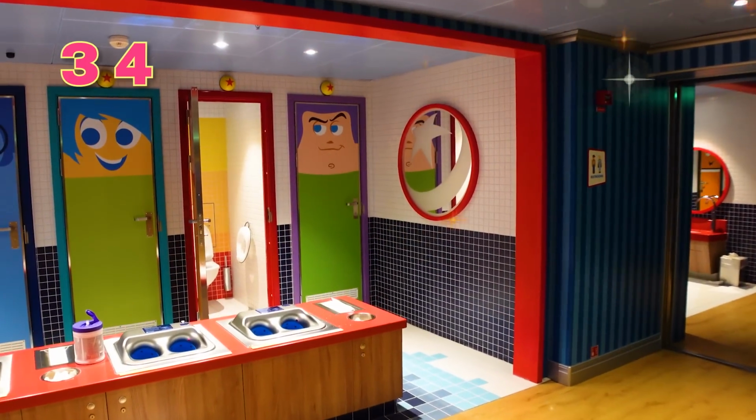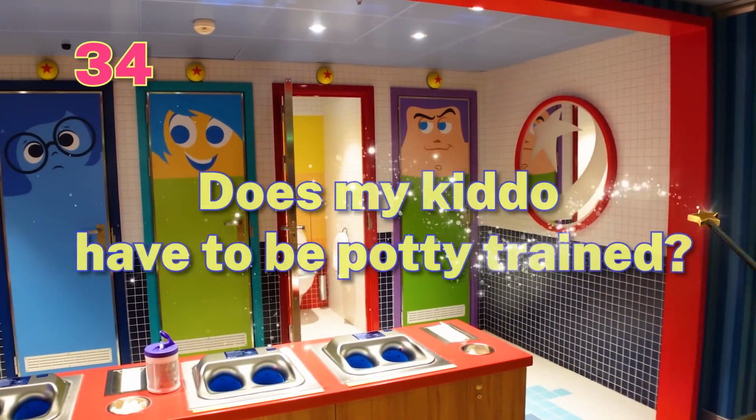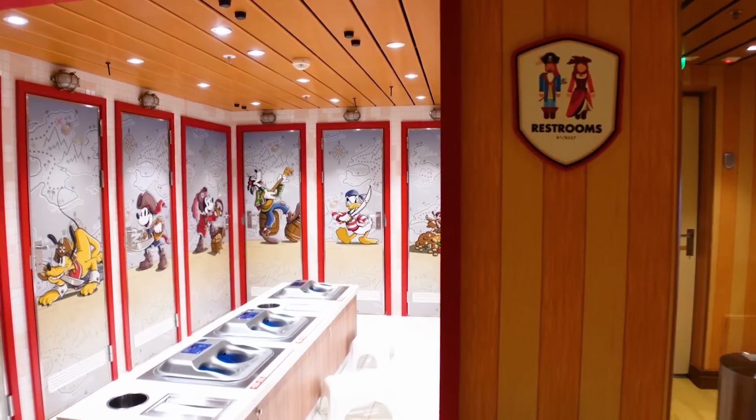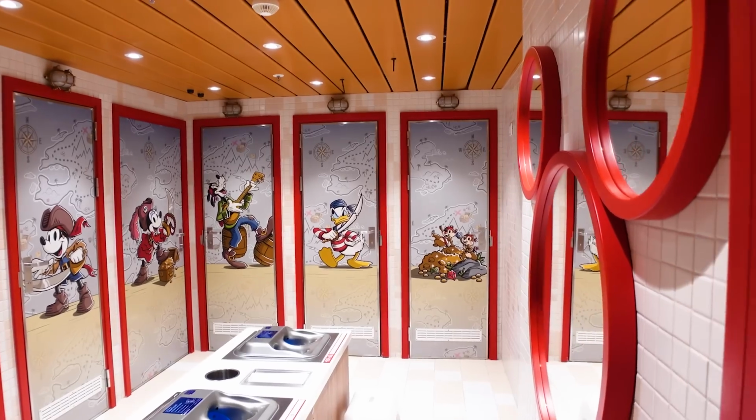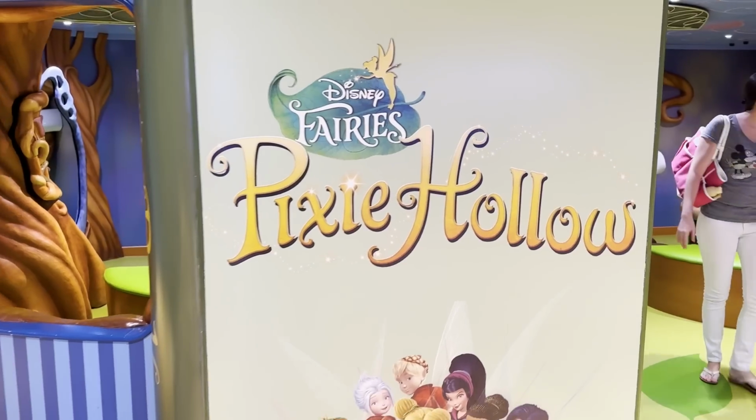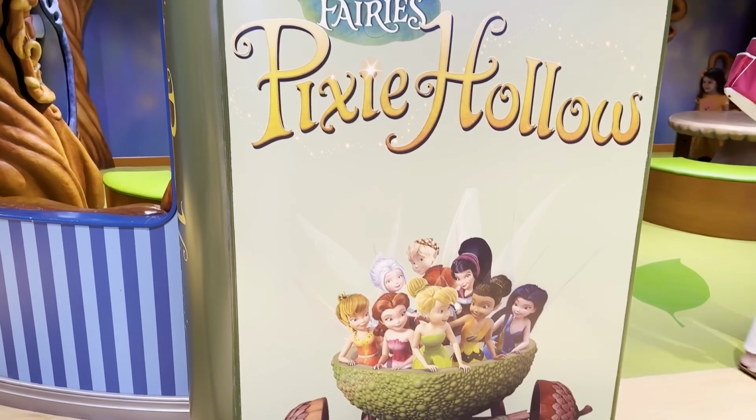As parents who are thankfully out of the diaper phase, this one was always fun for us to try and plan around when we had those littles with us on board the cruise ship. And really the answer to this depends on which activities your littles want to go do, because if they're going to head to the nursery, obviously no potty training is required and they're still probably in diapers.